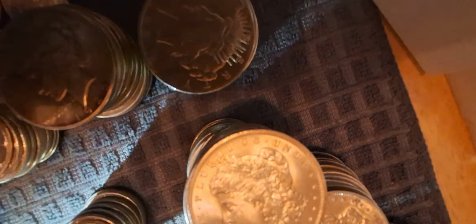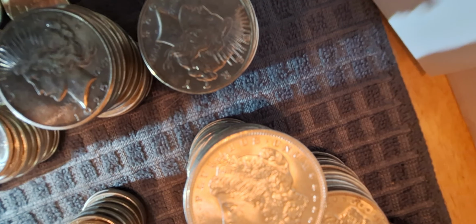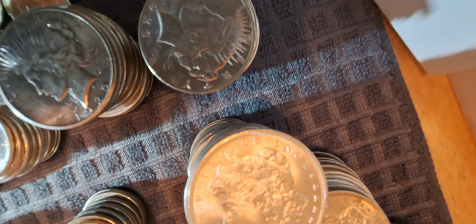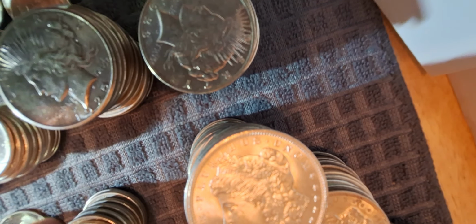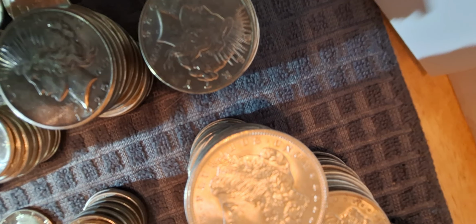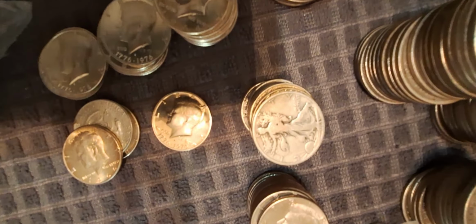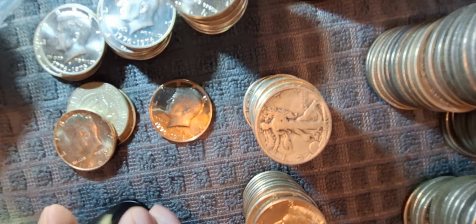Here's a bundle of something. I think it's 1976 also. Wow. Wow. That's a proof coin. She can get back over here. I don't know if you can see that very well. It is what it is.